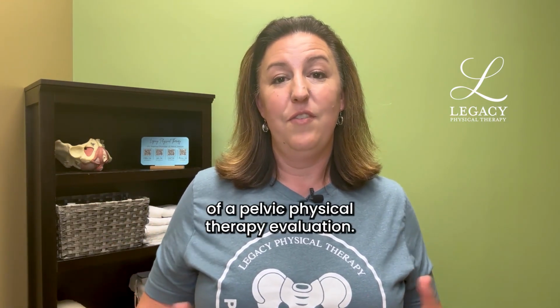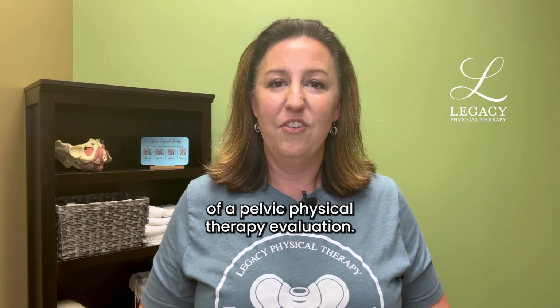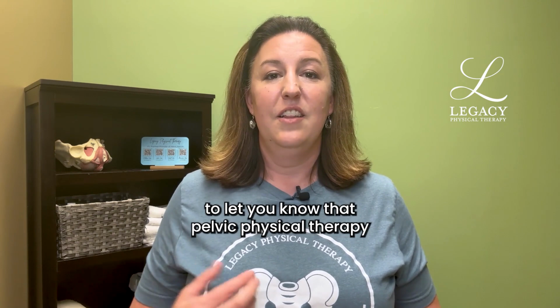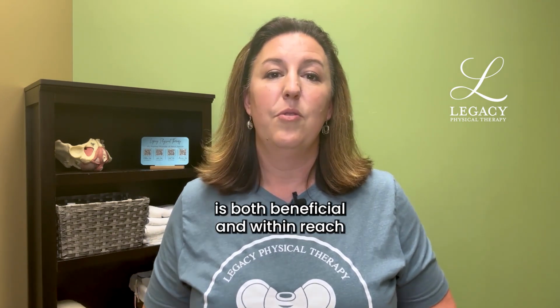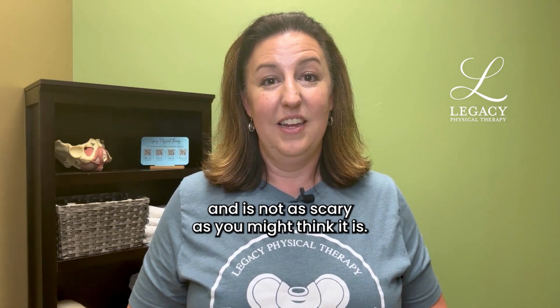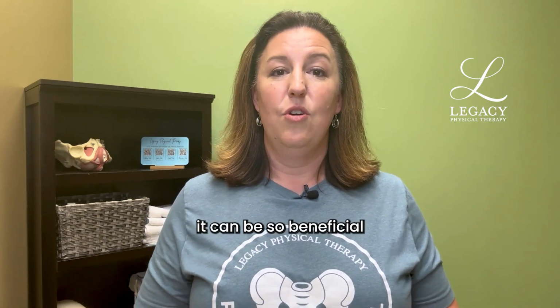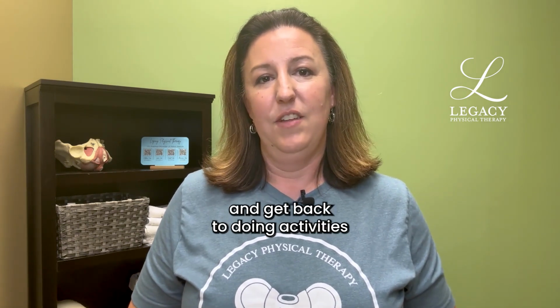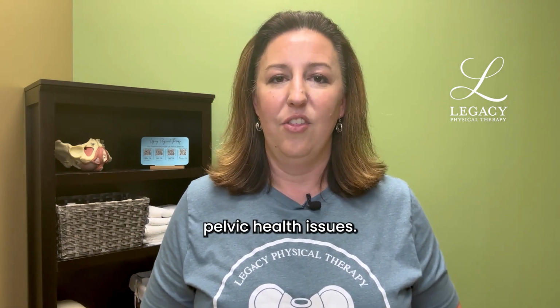Those are the stages of a pelvic physical therapy evaluation. I hope this helped to further explain things and set your mind at ease to let you know that pelvic physical therapy is both beneficial and within reach and is not as scary as you might think it is, and honestly can be so beneficial to helping you reach your goals and get back to doing activities without having to worry about pelvic health issues.